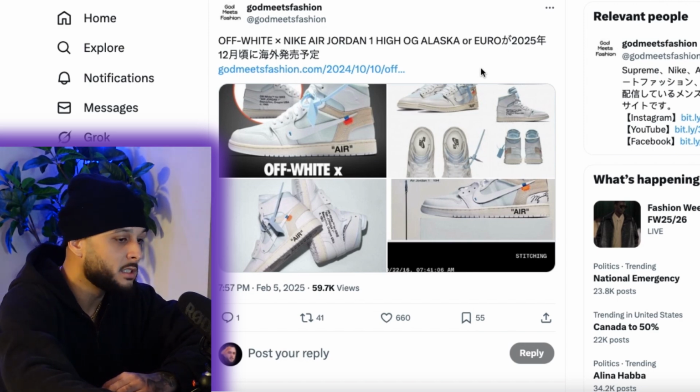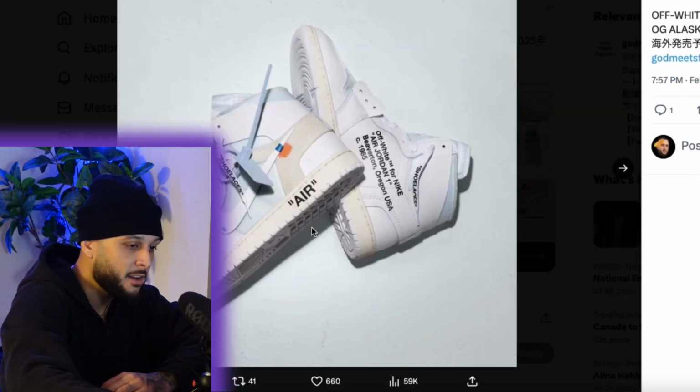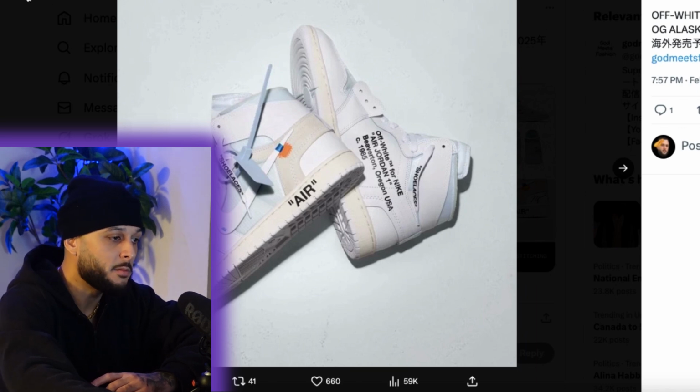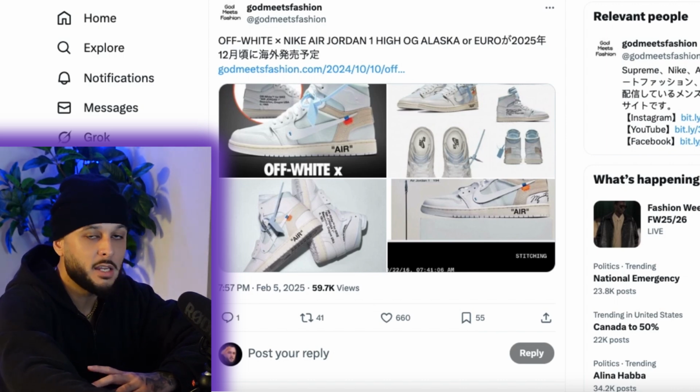I feel like people are still going to absolutely go crazy for these, but we're not going to get too excited for these until we get 1,000,000% confirmation that these joints are exactly dropping. So until then, these are going to remain at number 2. Nigel, he's having a great year. He didn't make the number 1 spot because there's still one more guy over at Jordan Brand.